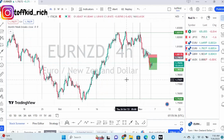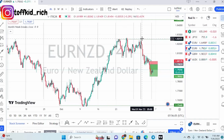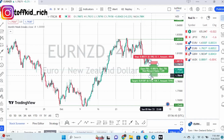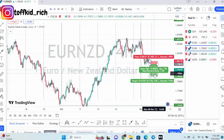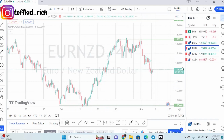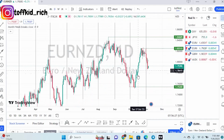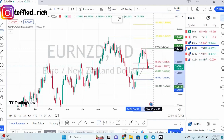Let's continue. So now price came back into this resistance right here, and resisted here for the first time, the second time, and the third time also, and then price dropped all the way to the downside. You can see price keep on pushing to the downside, but nonetheless I'm just waiting to see how this week plays out for us. I'm just looking for a 10, right here. So let me use this Fibonacci.